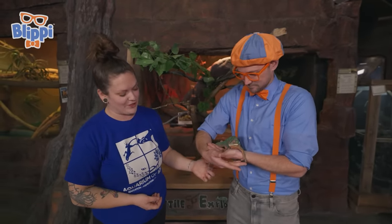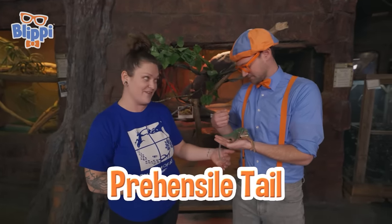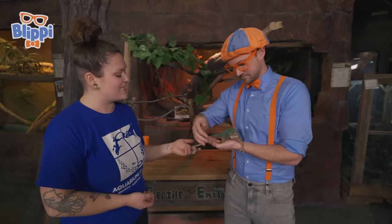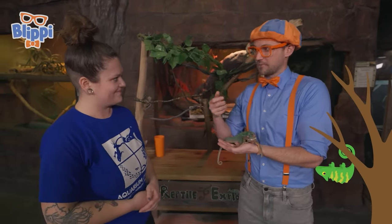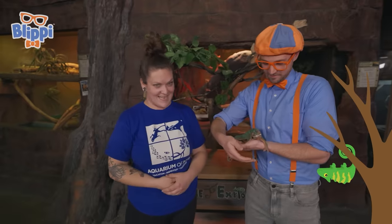Whoa, cool. Look at his tail, it looks all curly. Why is that? His tail is super curly and it has another special name. It's called a prehensile tail. Whoa. He uses it like a safety line for holding on. Okay, whoa, so he can like wrap it around a tree branch and hold on? Exactly, and that comes in handy when he's trying to eat and he has to use a secret weapon in order to catch his bugs.